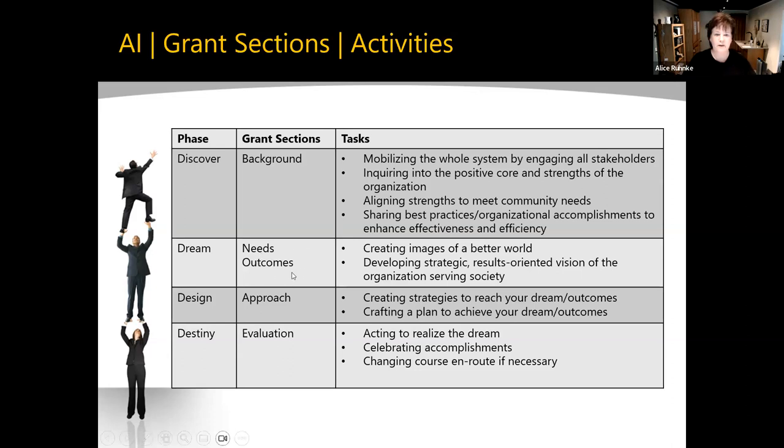When we looked at those needs and outcomes from the project planning framework, to me, that's really when we get into the dream stage of an appreciative inquiry, where you're taking all those stakeholders and you're creating those images of what this better world is going to be after you develop and implement your programs. They're very strategic in what you're going to do with your outcomes and what you want to see changed. But what we're co-creating together is this better world.